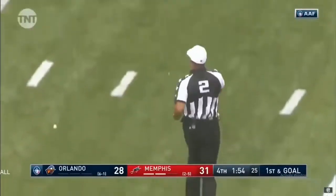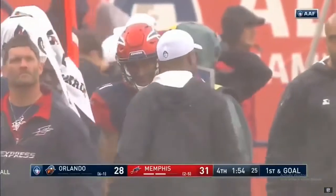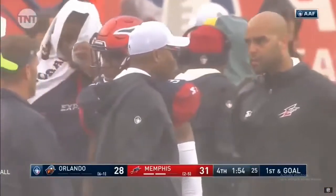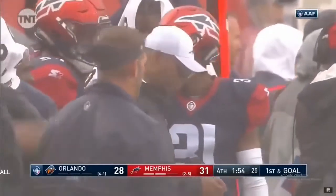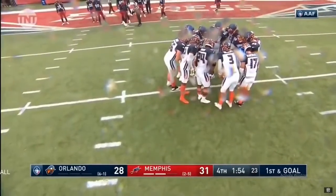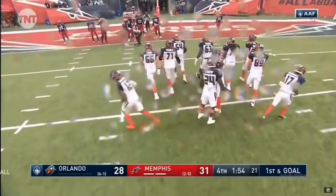Reggie Smith earning his money today, isn't he? And Reggie Smith said, no, it's not, Mike. And that's too bad. That's a miss. But now what are you going to do about it? Now there's no steam that's going to help you in any way. Now it is about you and your effort defensively here to go execute.